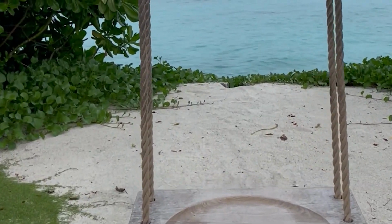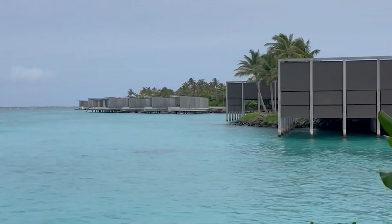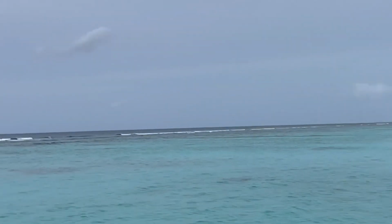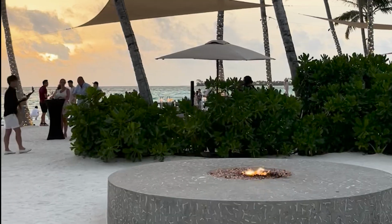We went exploring on our first day. You can get around by texting your Rasmiha to pick you up in a buggy or use the personal bikes left outside your room. With the drinks, you are served banana and tuna flavored Maldivian snacks.